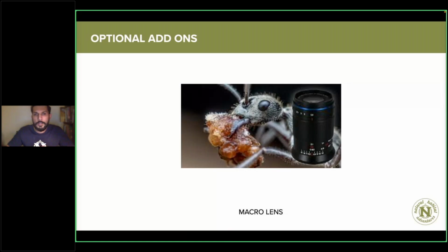Macro lens is something that I would say is an optional add-on because, as I was mentioning, we are usually confined to a vehicle, and that does not give us very many opportunities for macro photography. To really do macro photography seriously, you need to be on the ground, taking pictures of flowers and insects and fungi and other things like that.